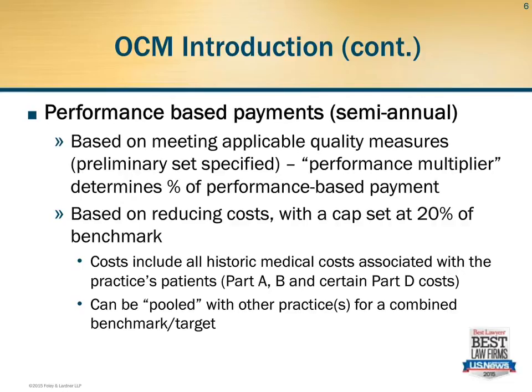Then in terms of cost reduction, the cost reductions are measured against a cost benchmark.